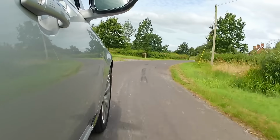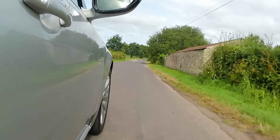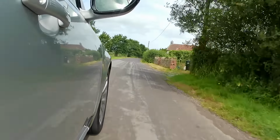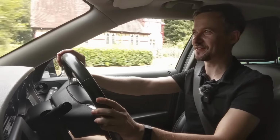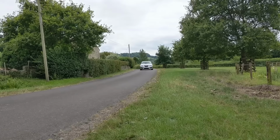I actually quite like the way this car drives around the faster A-road corners. The steering feels quite nice and seems to pay attention to your inputs. I would say a flowing A-road or a motorway is a good spot for this car, because on a B-road it's just too big. It's too big and too weighty.